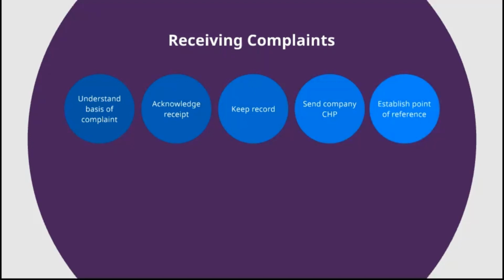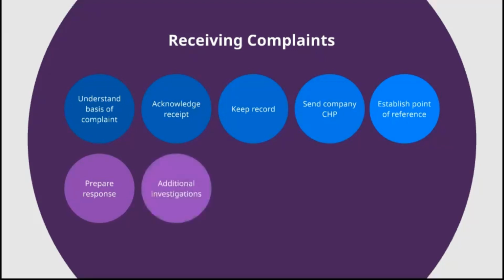After this, we need to prepare for the response, ensuring it's within the CHP timescales and tailored for each situation, considering the complainant's perspective, referring to the terms of engagement to justify any actions, and referring to alternative dispute resolution methods available. The firm will need to conduct additional investigations where required, including by independent third parties who can provide a specialist second opinion and/or people who may be able to provide alternative advice and/or legal advisors. Keep the client in the know if this is required.